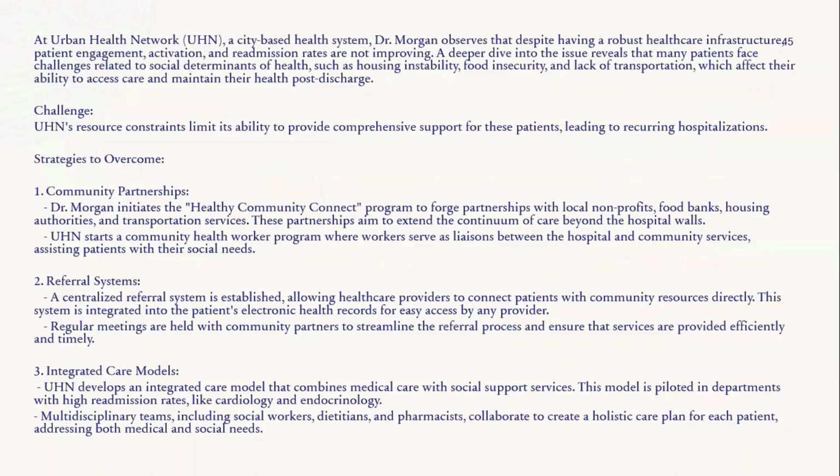Dr. Morgan put together a Healthy Community Connect program to forge partnerships with local nonprofits, food banks, housing authorities, and transportation services. We all know that 80% of healthcare is related to social determinants of health, so this was a solution for it. They also started a community health worker program as well, and integrated all of that together, which combines medical care with social support services.